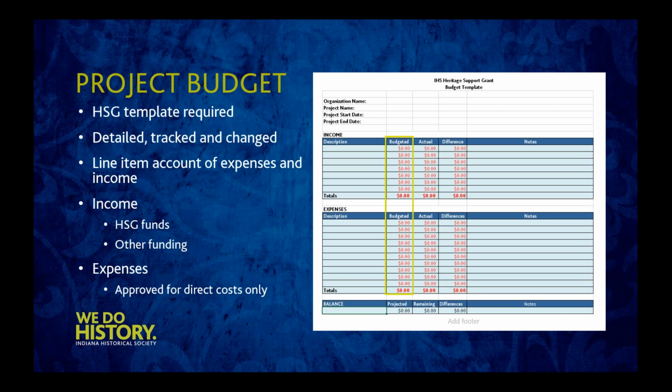It's detailed enough to give needed information for the reviewers but also for the project team. This can include using descriptions, unit numbers and prices, or specific item numbers or colors, things like that. And when I say tracked and changed, I'm specifically talking about how to use your budget during your project. Ideally, you'll submit your budget numbers, which are just estimates, and then as you incur each expense through the course of your project, you'll update the budget with the actual numbers.